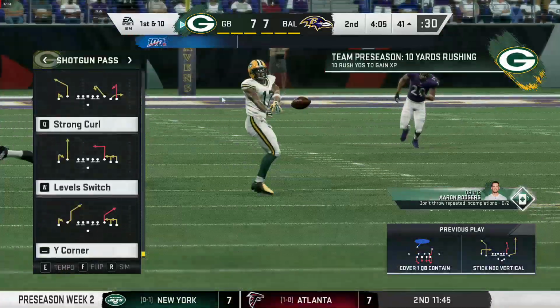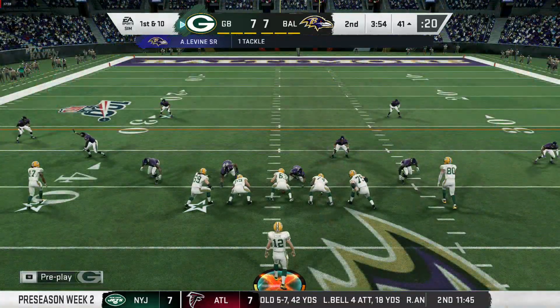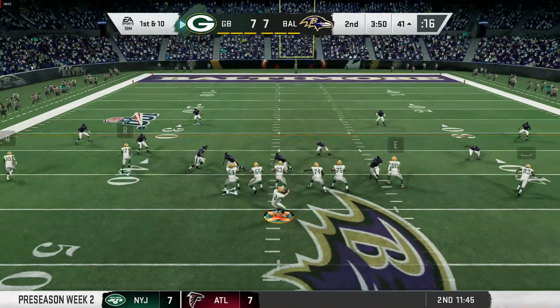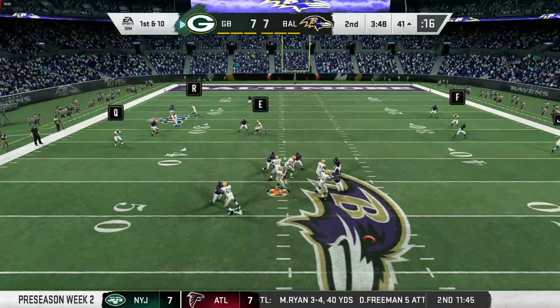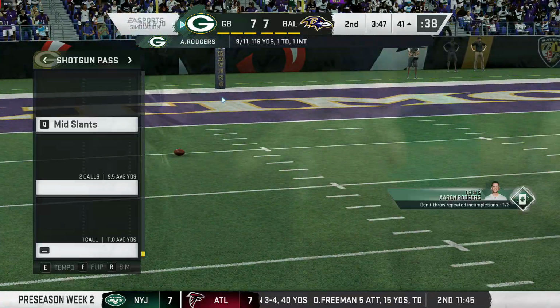I think it all came together there. In-breaking route. Drove it with excellent pace. Money throw right there to move the sticks. Rodgers now nearly perfect, 9 of 10 in this first half. It's 1st and 10. And now a throw on first down there, but it's incomplete.